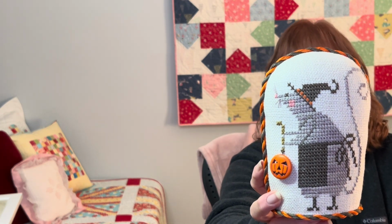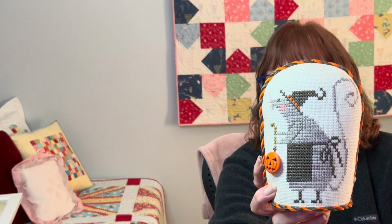And I made the cord, and then it's got a little polka dotted back. But Vanna Pfeiffer's tutorial on stand-ups is fantastic. I could envision in my head, what I was struggling with was trying to figure out what size to make and attach the base. And if you watch her tutorial, it actually was pretty simple.